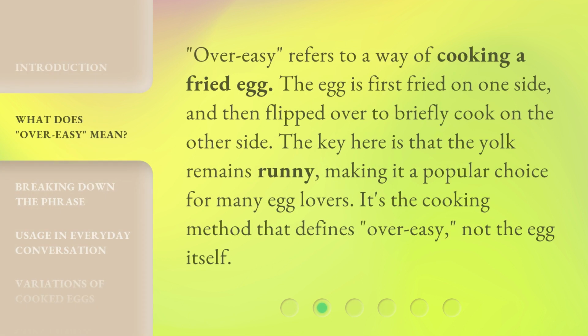Over-easy refers to a way of cooking a fried egg. The egg is first fried on one side, and then flipped over to briefly cook on the other side. The key here is that the yolk remains runny, making it a popular choice for many egg lovers. It's the cooking method that defines over-easy, not the egg itself.